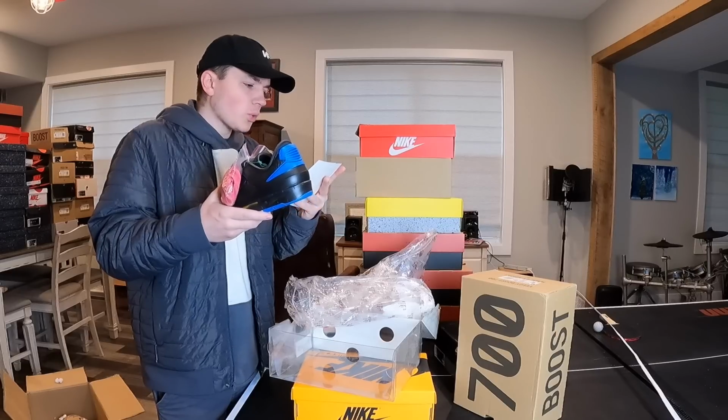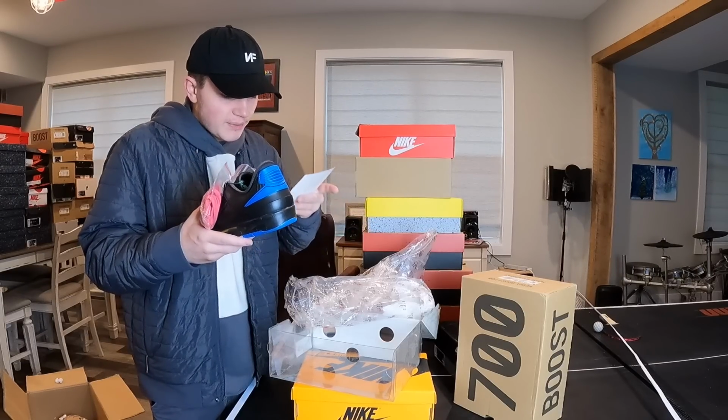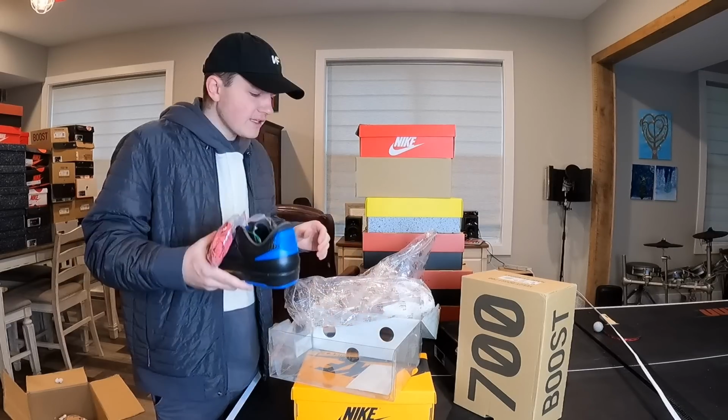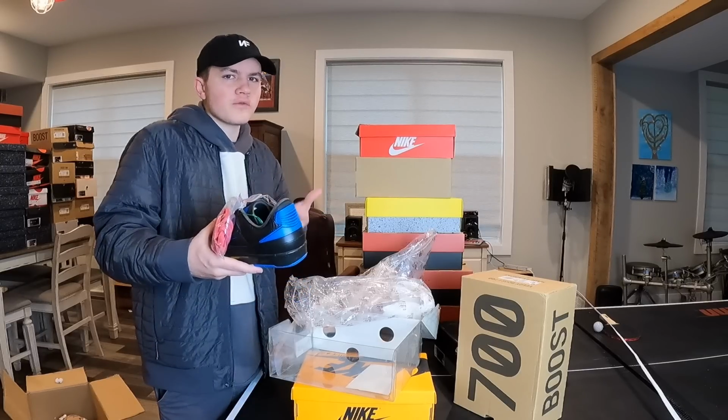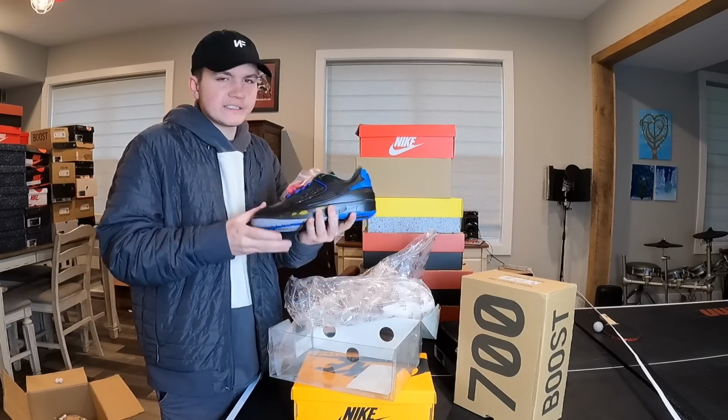He actually has the original StockX receipt too, which is cool. He paid $278 for them. So yeah, the market's kind of fluctuating. I've seen it go from anywhere from around like $250 to a little over $300. So I'll probably be pricing these around $300.